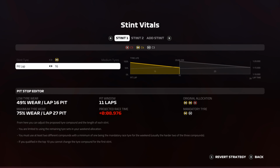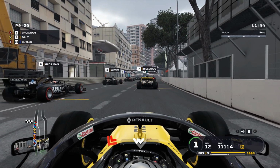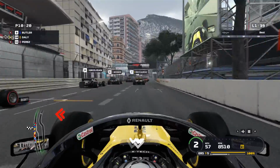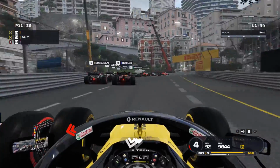Because the AI are more aggressive this year, so I'm interested to see if they will be able to overtake today. We're going to go for the one stop. This is the strategy we've been playing for, what we've set up for in qualifying. So let's see if it pays off. 5 red lights, and away we go here in Monaco. We're going for a big gamble. This is the place to do it, so let's see if we'll be happy by the end of the day.